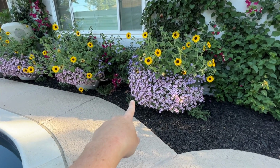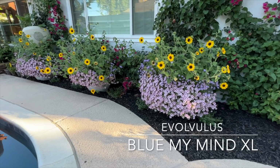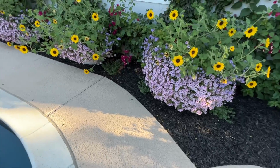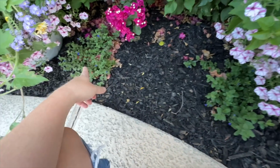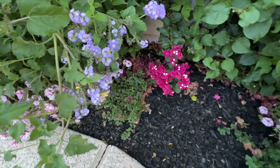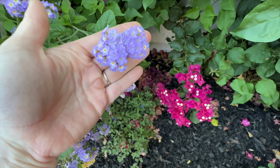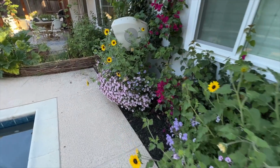Right below that, I do have the Evolvulus Blue My Mind XL. It is still morning, so the flowers haven't popped open yet, but as soon as the sun hits them, the flowers are gonna pop open, and it's so cool, and we are absolutely loving it. And I'm excited because these are gonna be perennials in my area. I live in zone 9B, and I think that they're just gonna be a beautiful staple right there. Look at this Augusta Lavender. So beautiful, so pretty. All right, I think I'm about done.